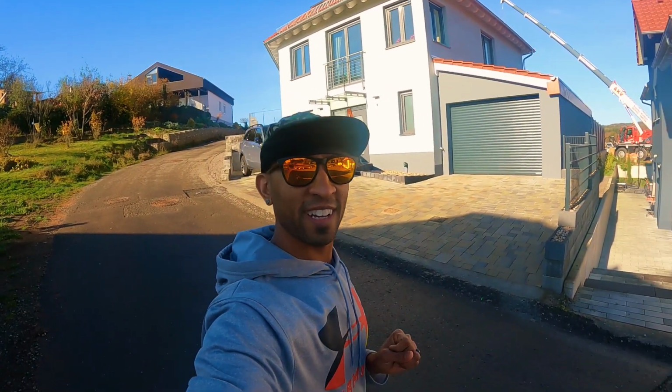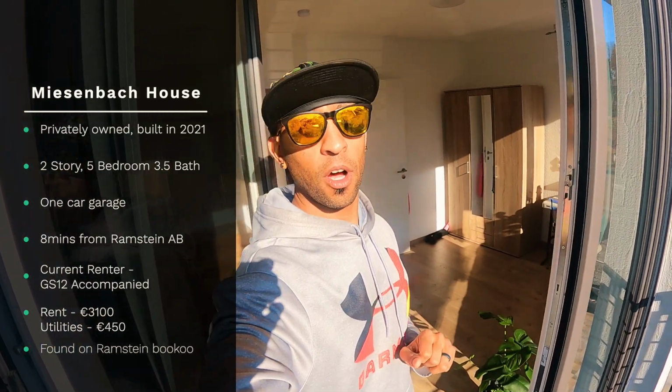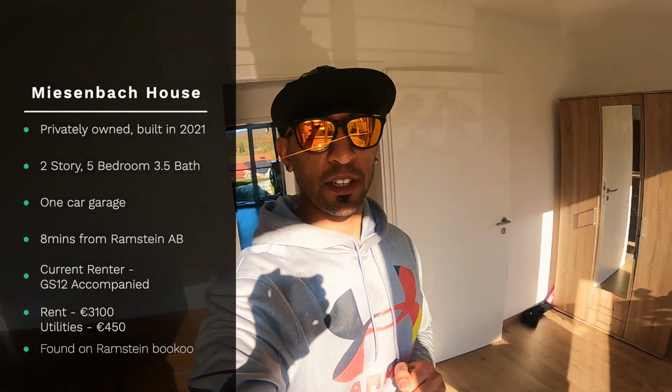So let's go inside. So the first thing you need to know about this house is this is a two-story, five-bedroom, 3.5-bath, massive home. Rent goes for about 3,000 euro a month. Let's take a closer look inside.